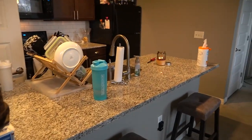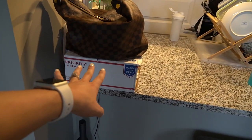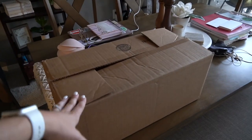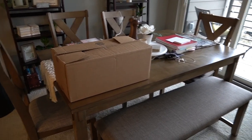This is looking better. I just did all the dishes, so I have to put those away once they dry. I'm keeping that there because Chris and I are gonna taste those. I've attempted to clean this a little bit. I still have to figure out what I'm doing with all of these Girl Scout cookies. So, once I figure that out, this box will move.